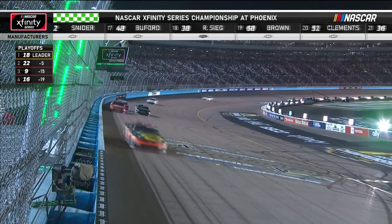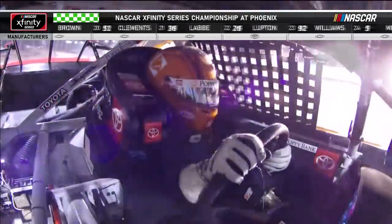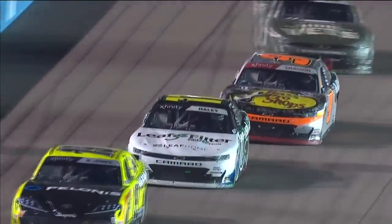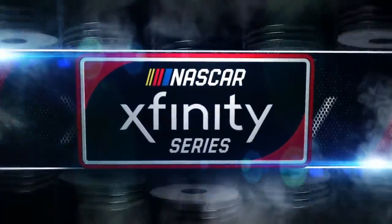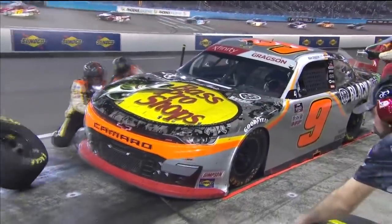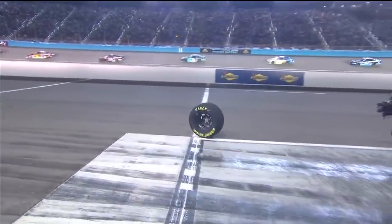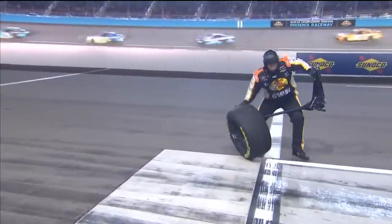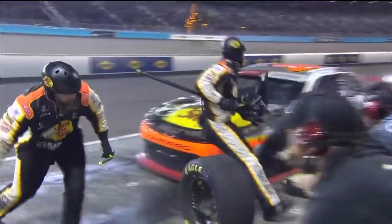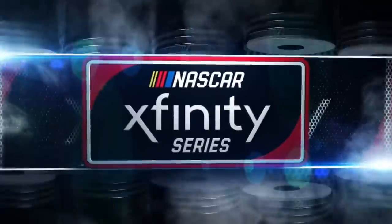As we see the green and white checkered flag for Daniel Hemric, he wins stage 2. The 9 of Noah Gragson, a slow pit stop, costs him some positions. He leaves pit road in 10th. Right here, the front tire changer does a nice job trying to turn the tire around the nose of the car. It bounces off the splitter and rolls to the front. Look at this heads-up move by the jackman right there. One hand, rolls it back to the pits. Slow stop, but it saves the 9 a potential penalty.